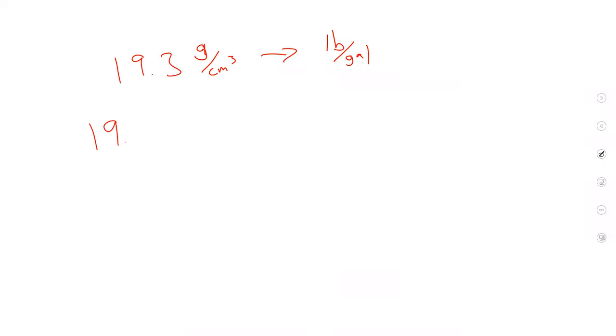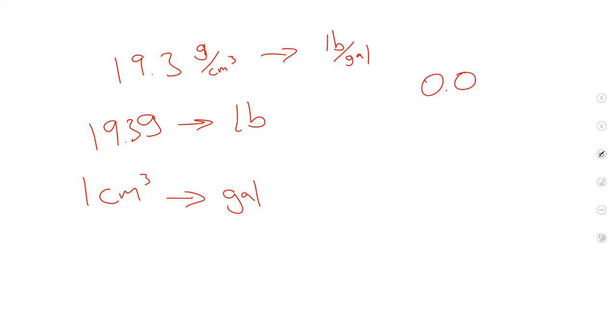So you would take 19.3 grams, convert that to pounds, and then take 1 cubic centimeter, because anytime we've got this per term, that means that that's one on the bottom, right? And then whatever we get in pounds, which I think it winds up being 0.2 something or something like that. I got 0.036. 0.036, okay. And then divided by whatever we get in gallons, which is something times 10 to the minus 4, right? Maybe.